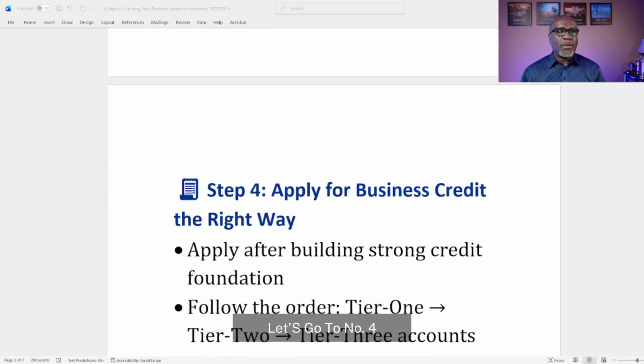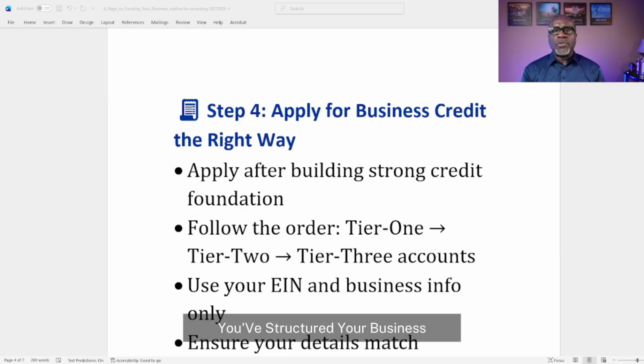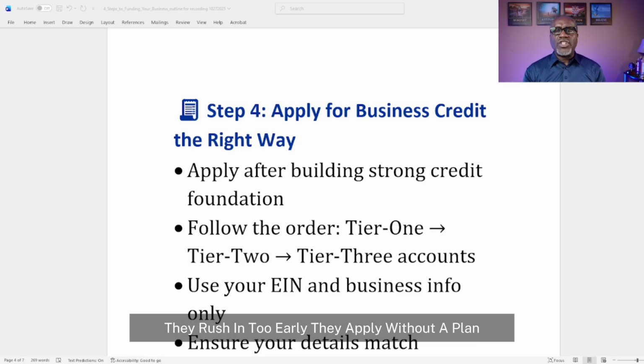Let's go to number 4. Always apply for business credit the right way. You've structured your business, you've cleaned up your personal credit, you've built strong banking relationships. Now it's time for the final step, applying for business credit the right way. Here's where most people go wrong. They rush in too early. They apply without a plan. They get denied and hurt their fundability.